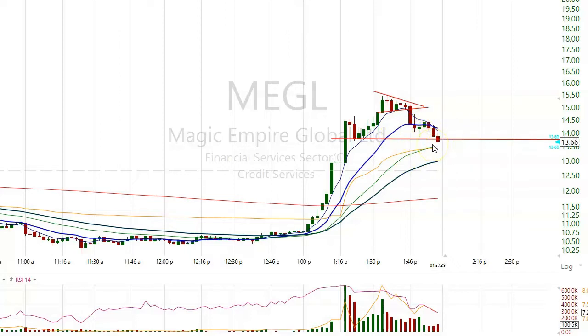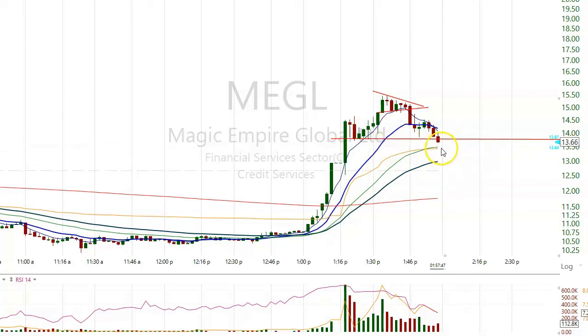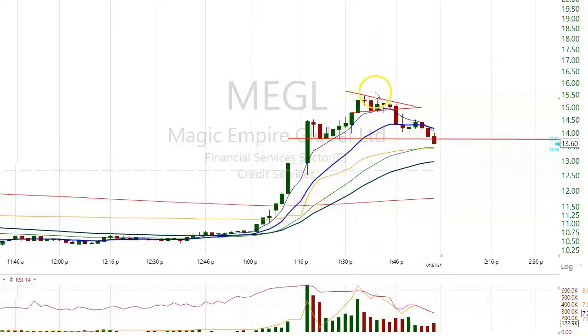So let's look at the different patterns here. You don't know this is going to be a head and shoulders pattern until it breaks the neckline, which is here at 13.75, and it's done that, so that's a bearish sign. So there's your head and shoulders pattern. So that's a negative, and it's really going to start to drop off here.